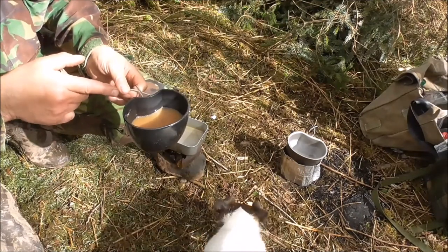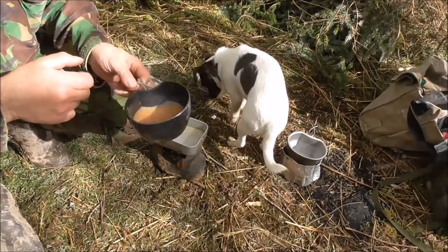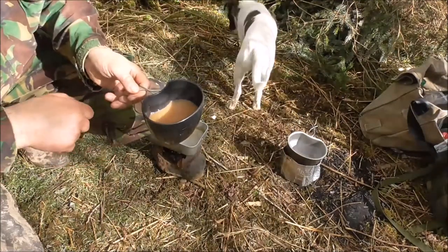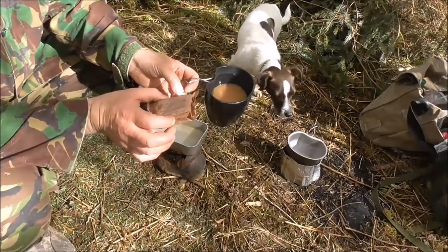Different to what I'm used to. I usually drink Lyons or Barry's. Barry's is a strong Irish tea. It's a nice, mild flavour tea. To wash down the tea, I'm going to have this fruit flapjack.